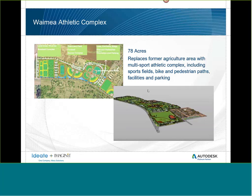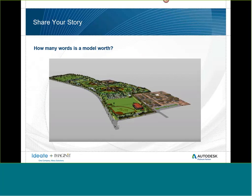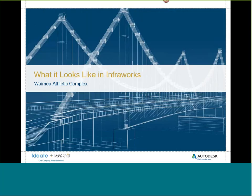So we can use a tool like Infraworks to give us a better idea of what else is involved with this. So this model is now the second step in the generation of BIM modeling. It's the evolution from plans to models, but we can go even further. So we want to take this one step further.